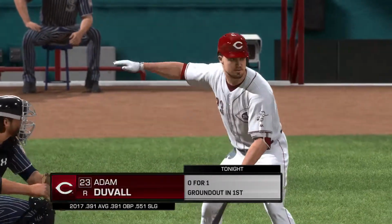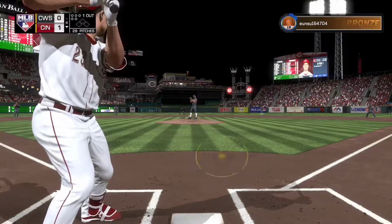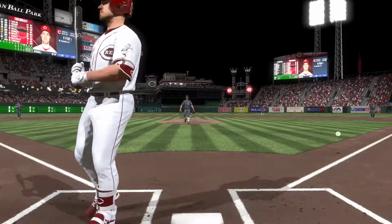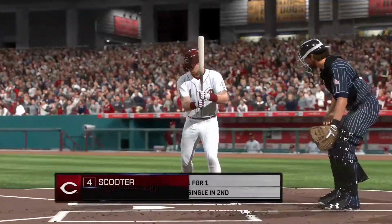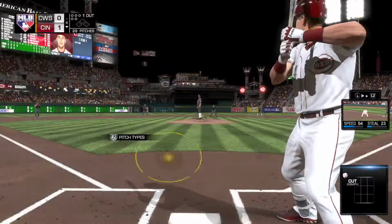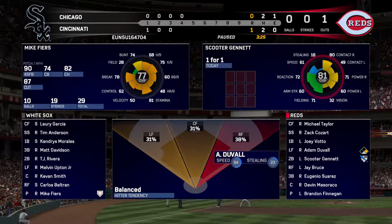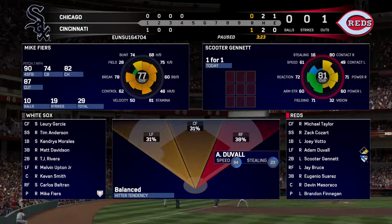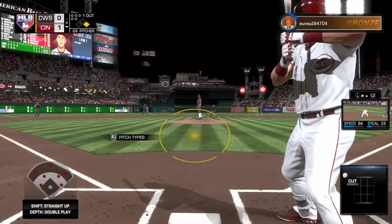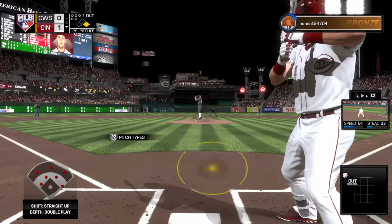Fielder number 23. Digging in to try it again, Adam Duvall. He's 0 for 1 after grounding out in his only trip to the plate so far. And look out as that one ran in and got him. Here's the second baseman, Scooter Gennett, a base hit in his first trip. Some action now in the White Sox bullpen. They'll stand up a lefty and a right-hander to throw.